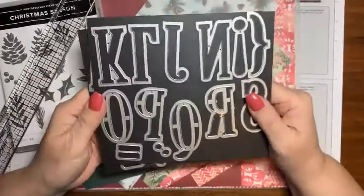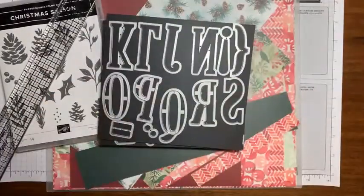And they have retired, sadly. But I keep them in my stash.